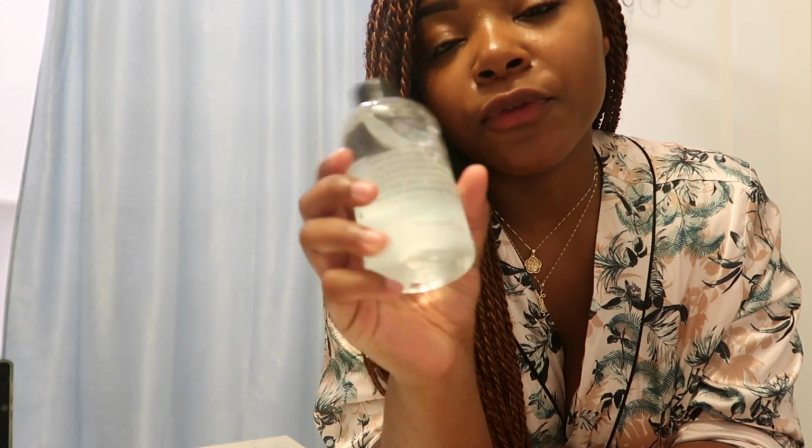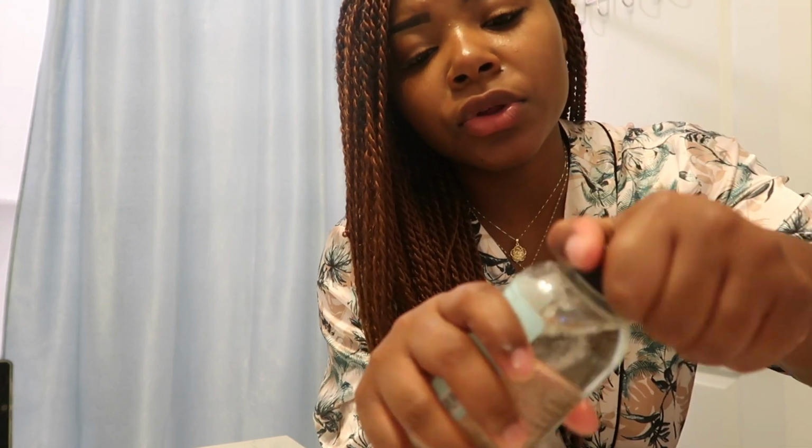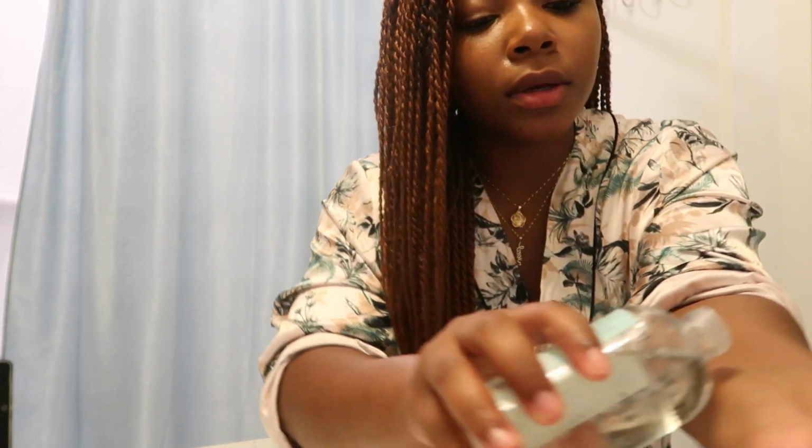This fresh mint and cream scent on. It's a body spritz. You pretty much just open it. My hand's kind of greasy. I just put it on my hand like this and I kind of just sap it on me, you know, just put it on here.